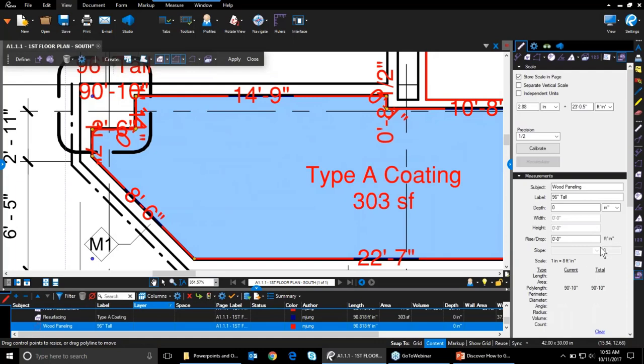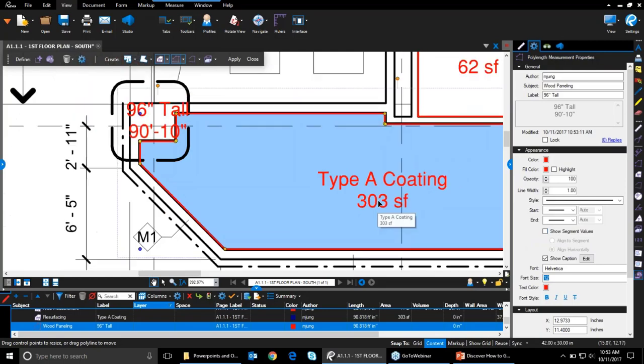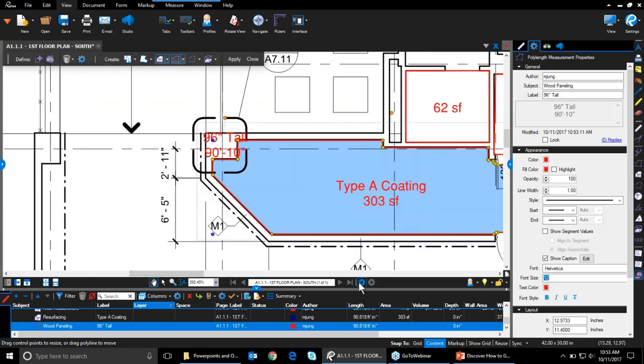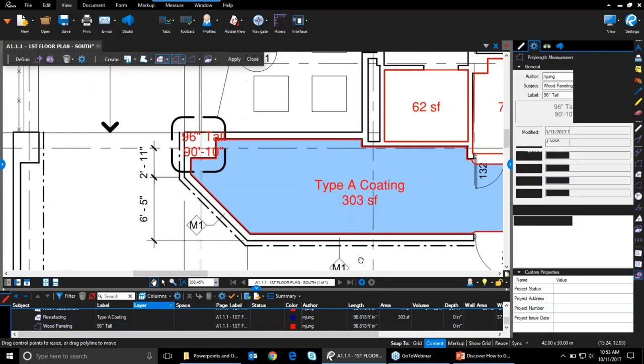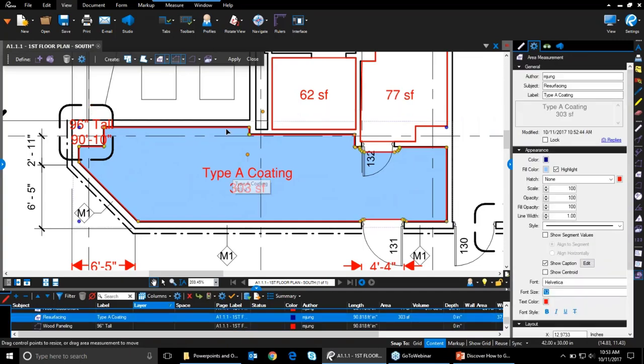It's a little hard to read. So what I'm going to do is come into my properties here, align those all horizontally, and then, oh, it even still looks hard here. So we'll just turn off the segment values. But the segment values are all captured for us. So we still have them as individual segment values. And that all got captured with just a quick click.